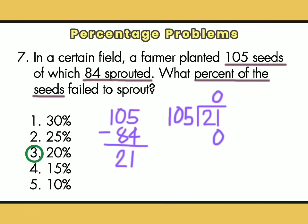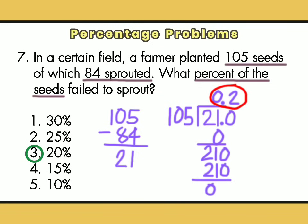21 minus 0 is still 21. Ngayon, para mapatuloy natin ang pagsusolve, we need to bring something down. Basic division, no? So place a decimal point here at sa taas din, and place a 0. Bring down 0, and we now have 210. Ilang 105 meron si 210? Dalawa, so 2 dito, and this is 0. The quotient is 0.2, which is a decimal form.